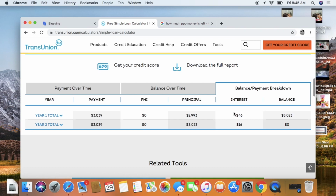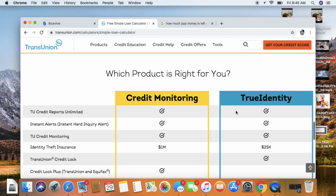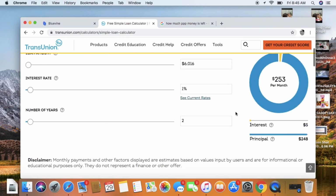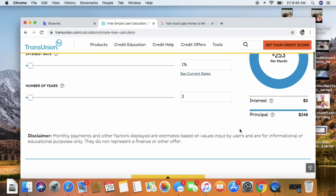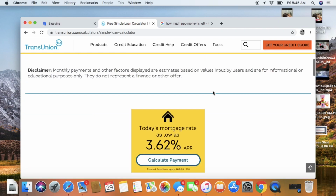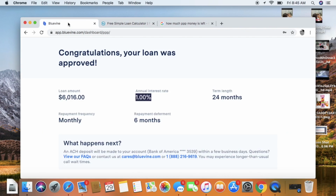I will pay $46 the first year in interest, and then $16 the second year. Total interest paid will be $63 on a $6,000 loan. So that's extremely affordable, and why not do it? It's just going to help get me through these times while the rates are low, and keep making the payments on my bills without continuing to crush my savings account, or my reserves account for the business.